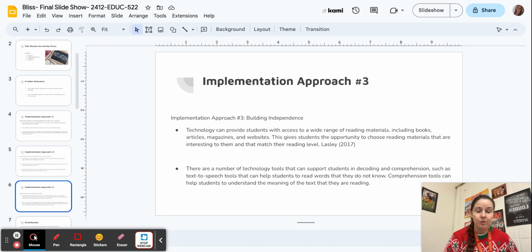Technology can provide students with access to a wide range of reading materials, including books, articles, magazines, and websites. That gives students the opportunity to choose reading materials that are interesting to them, and it also matches their reading levels. Certain sites you can go to, if they're at a fourth grade reading level, they can choose that level. If they are at seventh, they can choose seventh.